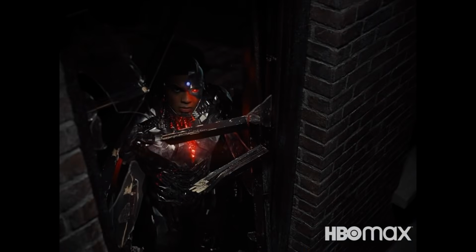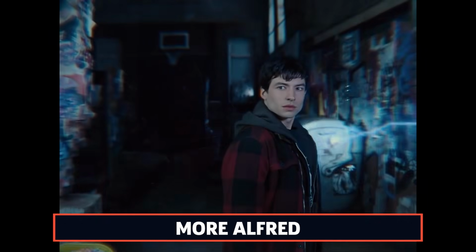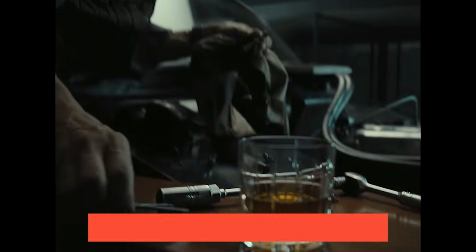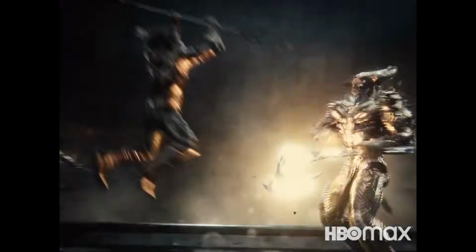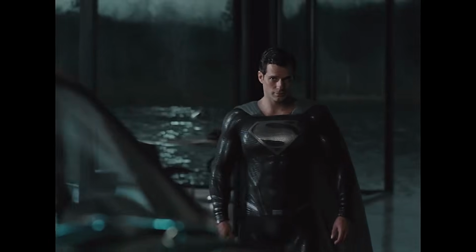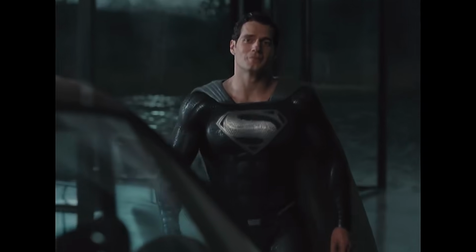The extra scenes featuring Aquaman, the Flash, and Cyborg have gotten a lot of attention, but the Snyder Cut also expands the presence of one of the movie's side characters, Alfred. If you can't bring down the charging bull, then don't wave the red cape at it. Batman's butler has more scenes in the Snyder Cut, including one in which he explains Batman's energy-absorbing gauntlet to Diana, and one in which he chats with Superman.